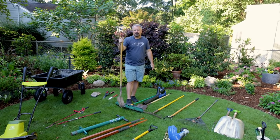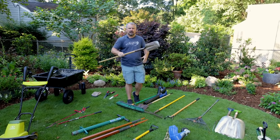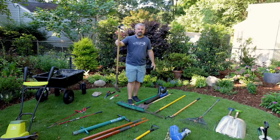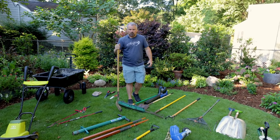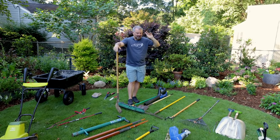I like to spend a little more money on tools that can last a long time. My trenching shovel, which you guys see me use all the time, I've had for, I don't know, this one may be coming up on 20 years old. So a quality tool can last you a long time. But again, not trying to sell you on anything.